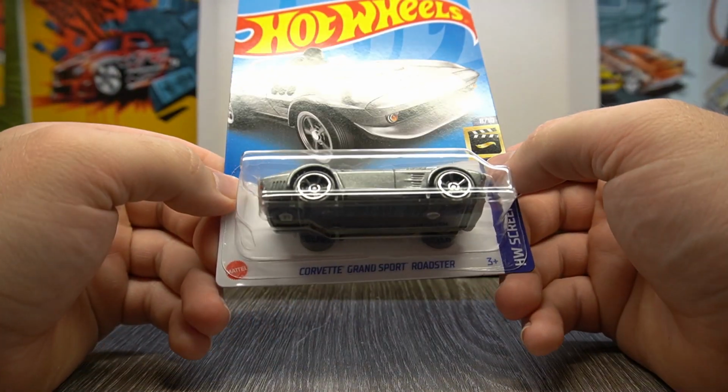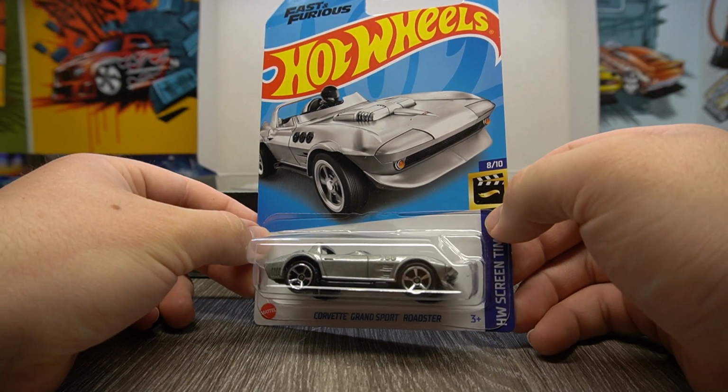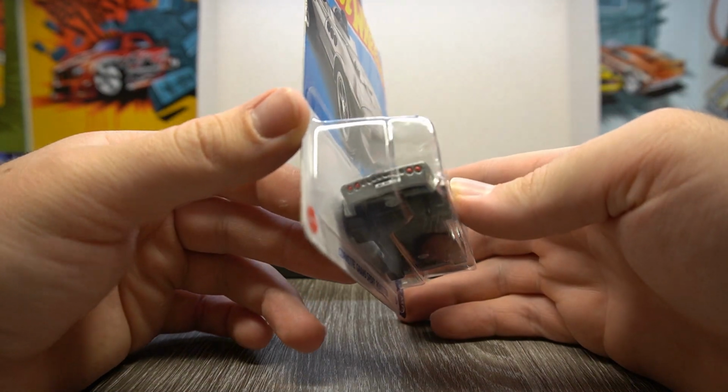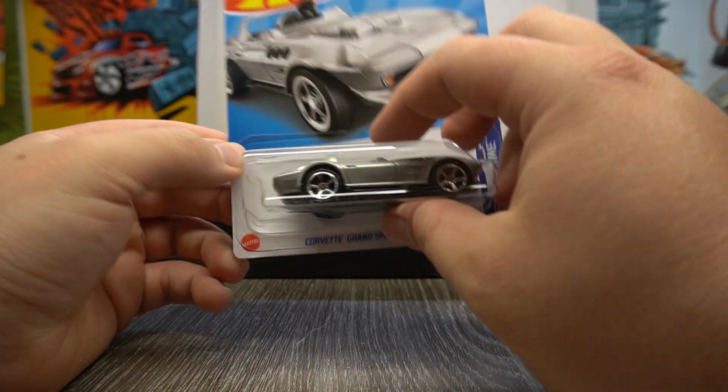What's up next? We have the Corvette Grand Sport Roadster. This is from the Fast and Furious series. Really nice. Nice and silver. Got really nice details with it. Sweet, and a license plate. That's awesome. And the front badge too.